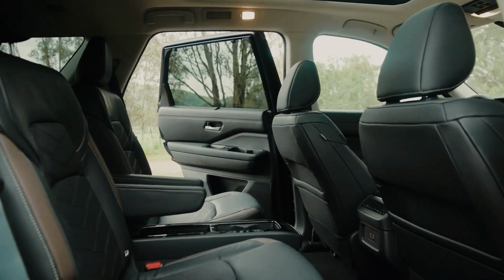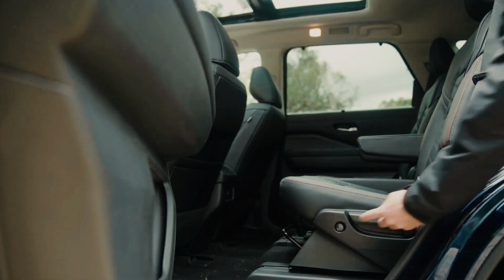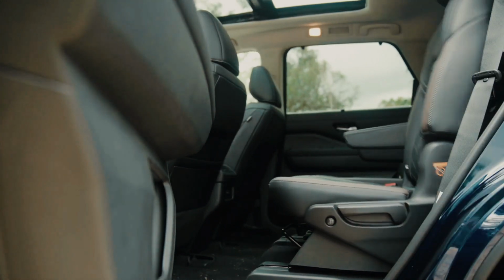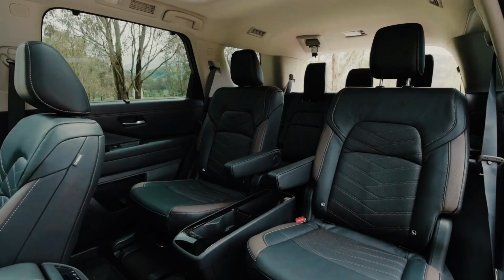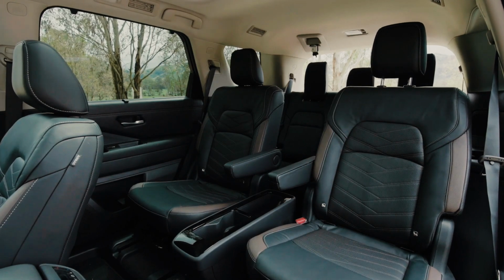The ease of access to the third row is provided by a system called the Easy Flex system. With just one touch of a button on either second row seat, the seat slides forward and folds in one quick movement. This makes it super easy for both adults and children to get to the third row seats.